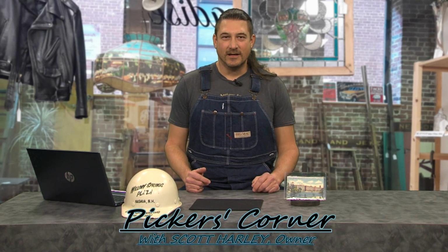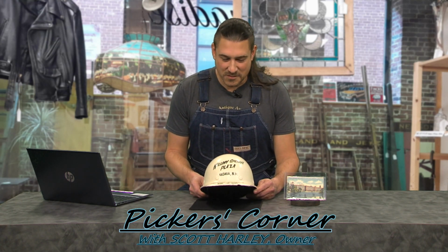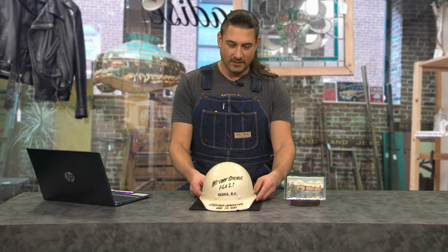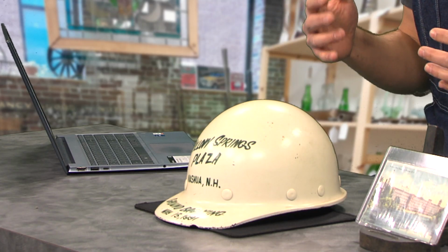The first one we're going to get into is this hard hat helmet here, which is from the Willow Springs Plaza groundbreaking, May 15th, 1991. Now, the story behind the piece and the actual coming into my possession is more the interesting part of this story than the actual helmet itself and the Willow Springs Plaza.